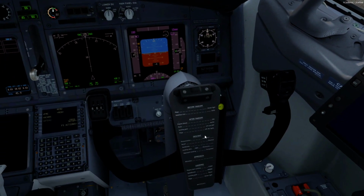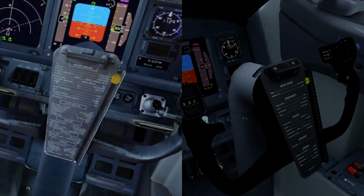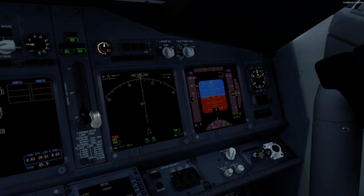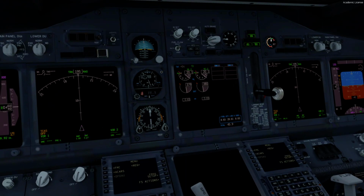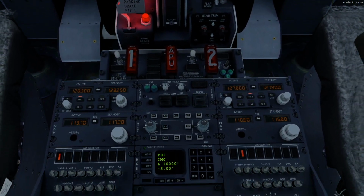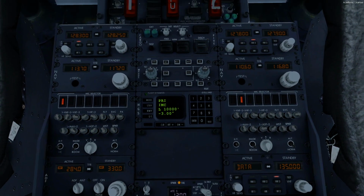Also the yoke is different. Not sure you can tell, but it just looks like this, if you know what I mean. It's hard to tell, but if I can get a comparison photo, I will. What else can I say? The performance in the cockpit, like I said, was down by at least 15 FPS, but you can adjust your settings, like I said.